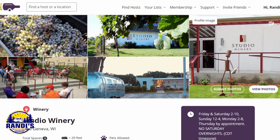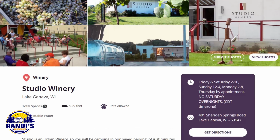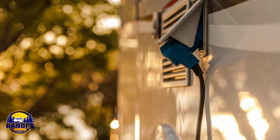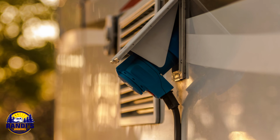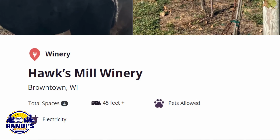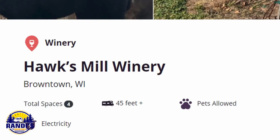Another difference between Harvest Hosts and Hipcamp is amenities and hookups. The hosts are, first and foremost, wineries, farms, museums, and don't provide the services that you would typically find at a campground. However, a small number of the hosts do offer electricity or water. This will be listed on the host information page, and there might be a charge.